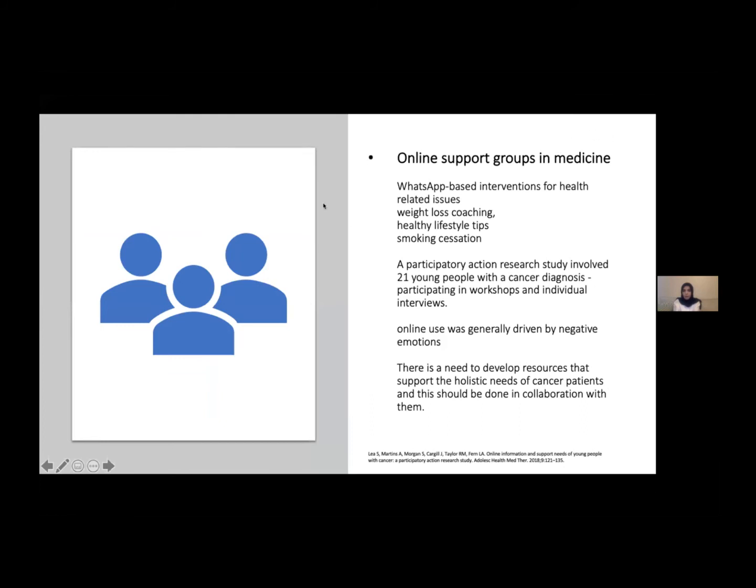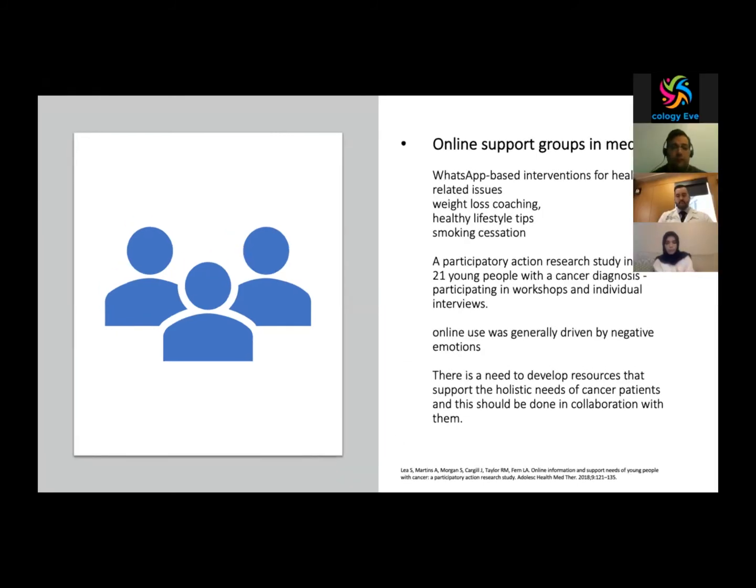We need to have some background before we go into more detail about the support group. Online support groups in medicine generally exist. However, most of them are directed toward lifestyle tips, such as weight loss, coaching, and some smoking cessation. But the ones mainly focused on supporting cancer patients are not that many and not commonly utilized.